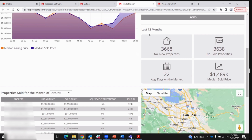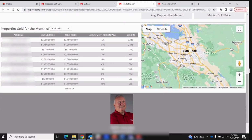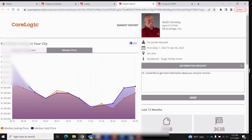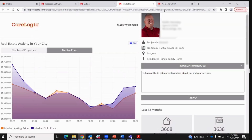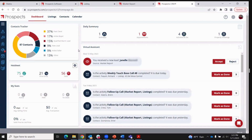Again, lots of different information about what's been going on in the past 12 months, all the properties we've sold, and even a map there to show you all your information as well. So that's how you can create market reports. And one of the last things I'd like to point out too is not only can we send out those market reports, but you noticed also that we have the branding available for you there too.